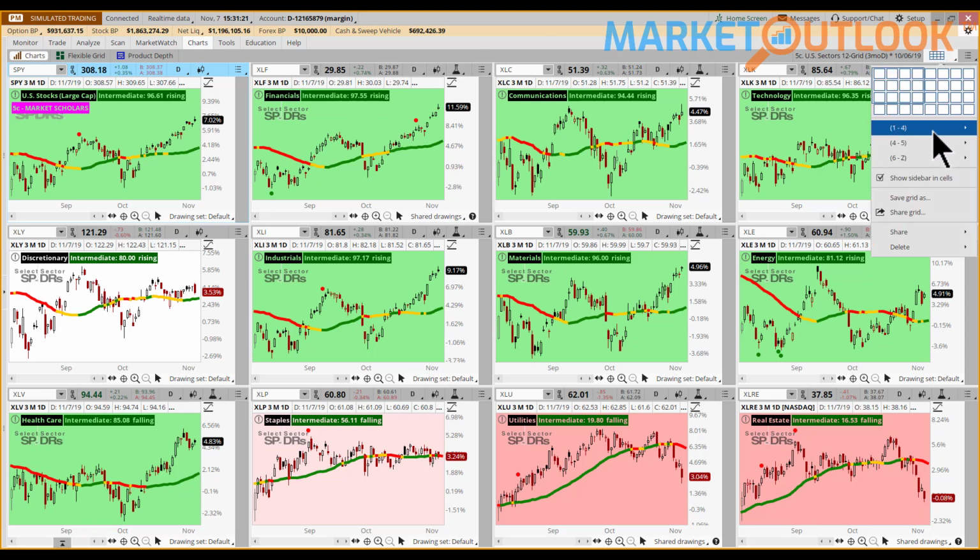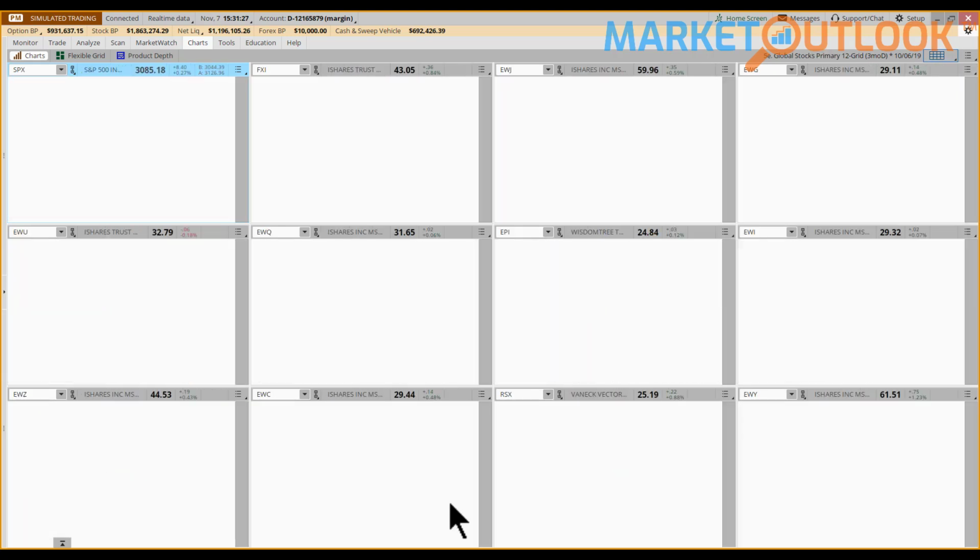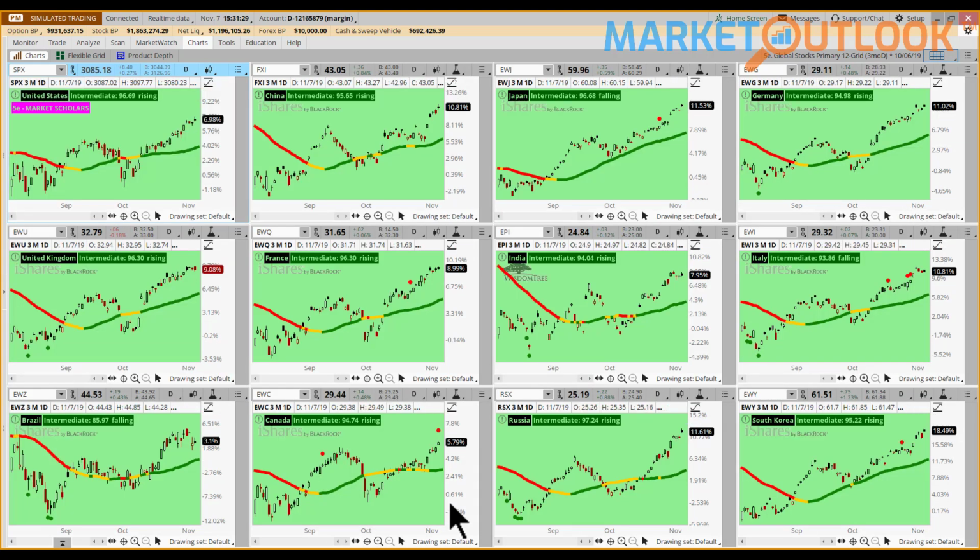Let's now take our thoughts across the globe and take a peek at chart 5E. This will be our primary set of foreign countries, and these will be stock markets, not necessarily bond markets. As you can see, it's a clean sweep for the bulls here in all of the major economies around the world. So that's a good sign.